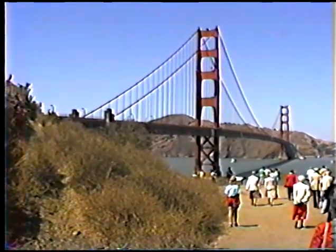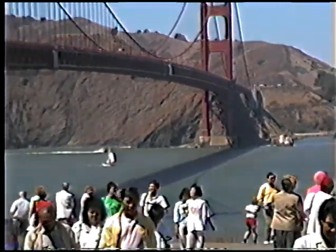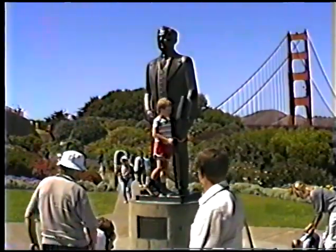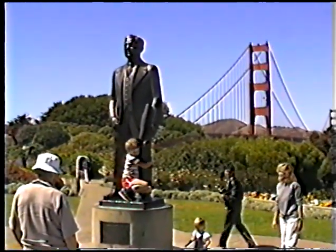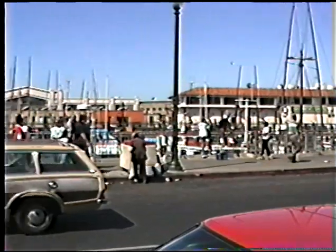There's the kids walking down towards the viewpoint. The bridge builder, Michael, with his usual respect for dignity. This is the place.